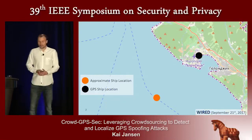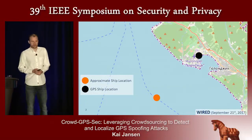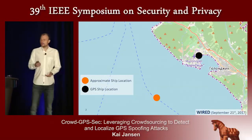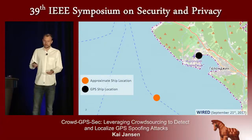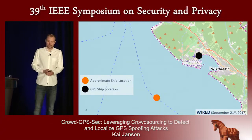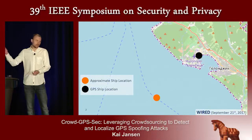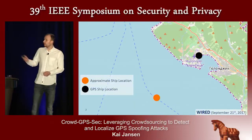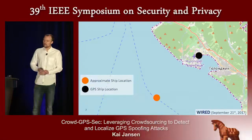In June last year, the US Department of Transportation issued a warning of GPS interference in the Black Sea. So one might wonder what has happened. Ships that were cruising in the vicinity of the Russian border in the Black Sea reported their position not at sea level, as indicated by the orange dot here, but a GPS position that was close to the runways of a nearby airport.